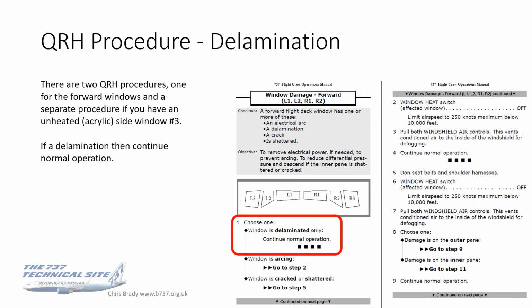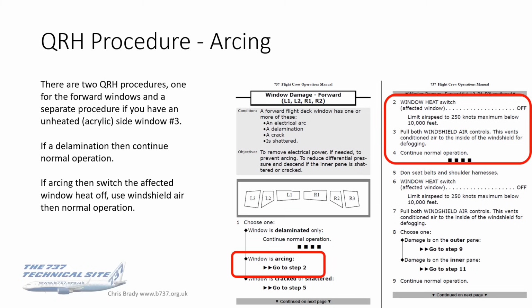So assuming it's, say, window one and you've got delamination, as per one of the previous photos, then continue normal operation. That's what it says. If you had arcing, then switch the affected window heat off and use windshield air for defogging. Then normal operation. Like I say, this is the one that happened to me and many other guys as well. You will have to be pretty quick getting the window heat off. I don't like to do anything quickly in the flight deck. It's generally not a good idea, but if you could get a wiggle on, it would serve you well.